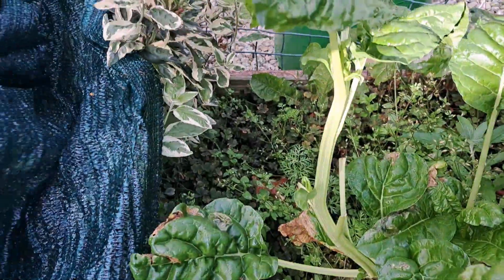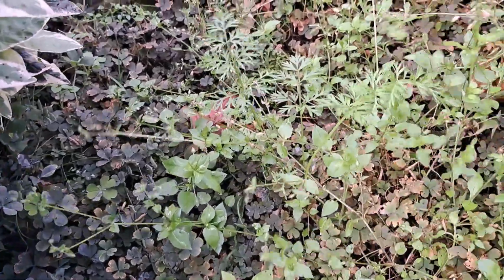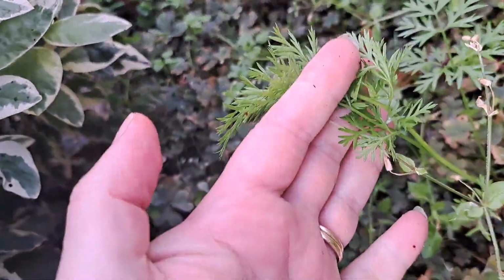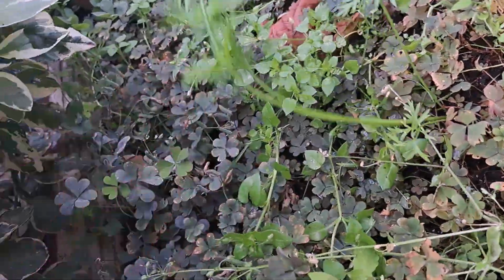I think actually, whoa, we have got hidden, do you remember there were carrots growing in here, and then the cat came in and moved them all, and we had rain and stuff, so I think we might have an odd stray carrot that's carried on growing. So we'll leave that and see what happens.